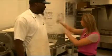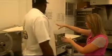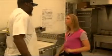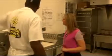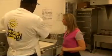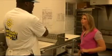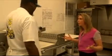All right, so talk to me about what we've got right here on this little contraption behind us. Okay, I got me some dough up here that I already rolled out from earlier. What we're going to do, we're going to roll this through the sheeter. And as it goes through the sheeter, we're going to go straight through the cutter where we cut the donuts out right there. So that's how you get the hole in the middle of it. That's how we get the hole in the middle.